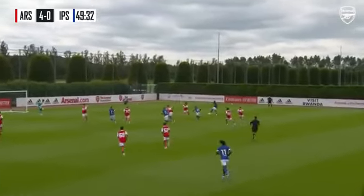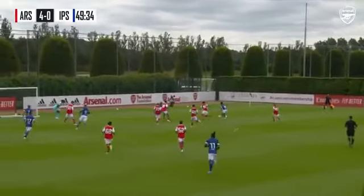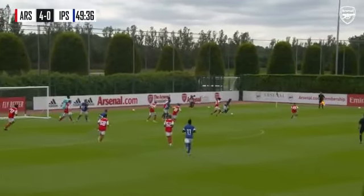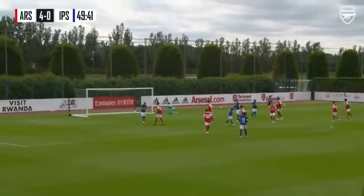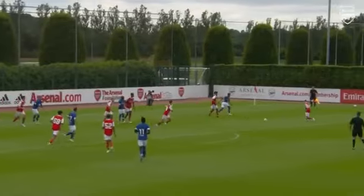Here's Wes Burns able to carry it forward for Pigott. Now opportunity on the right hand side for Kyle Edwards, shown onto his weaker foot. And Lee Evans tries his luck, forcing Okonkwo into a smart stop.